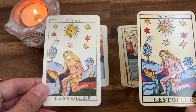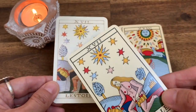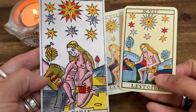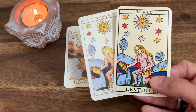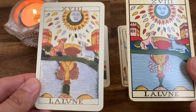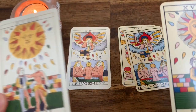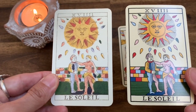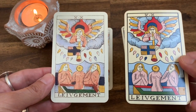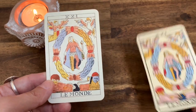Star card. In later reproductions or later Marseille decks, we see the bird on the left. So I just show you here in Dodal, you see the bird on the left. The last card, the World, Le Monde.